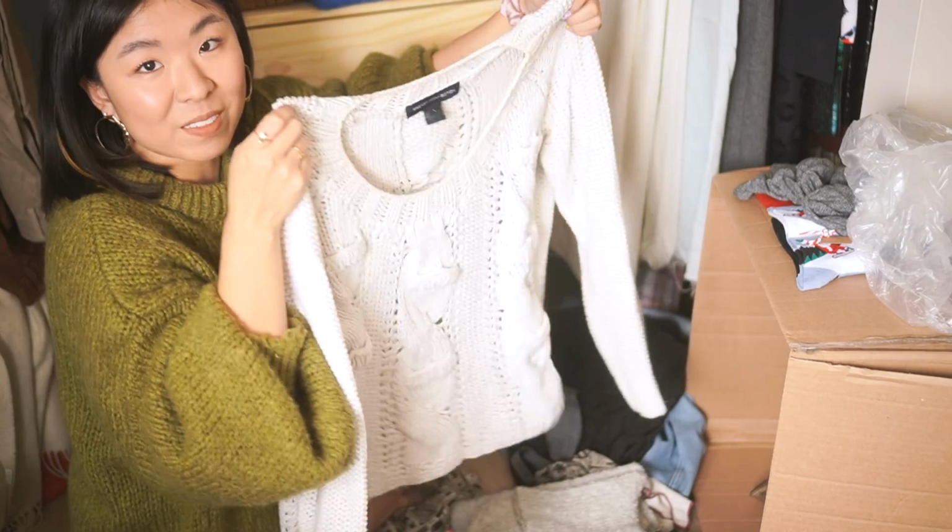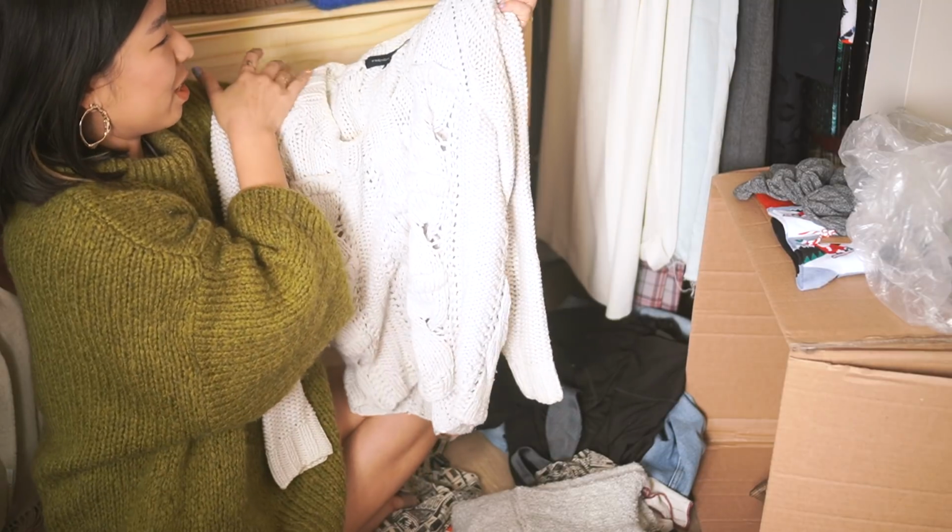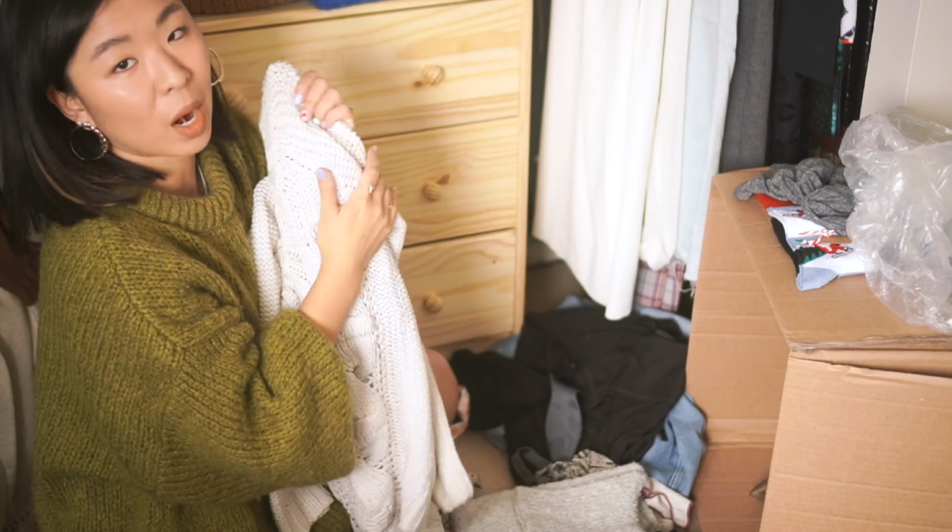So hard to get rid of. I think it's time to get rid of it. It's from back when I used to work at French Connection. This was like a prized sweater.